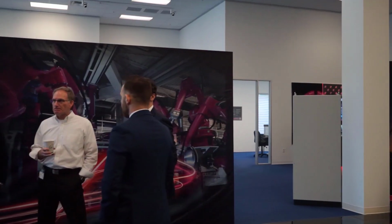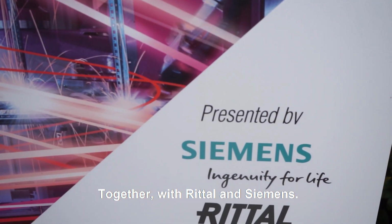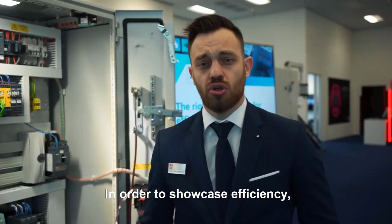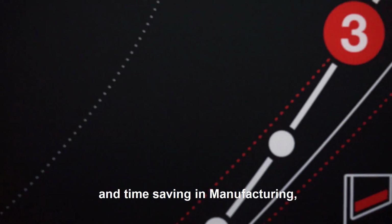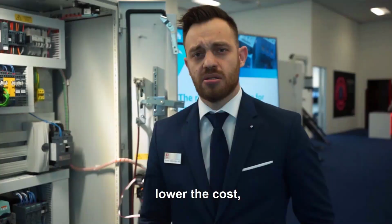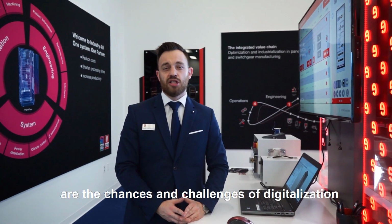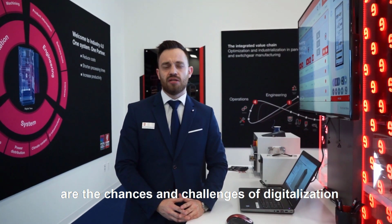For today's event, we invited experts from the oil and gas industry together with Rittal and Siemens in order to showcase efficiency and time saving in manufacturing to increase safety, lower the costs and increase quality. One of the topics of today's event are the chances and challenges of digitalization.